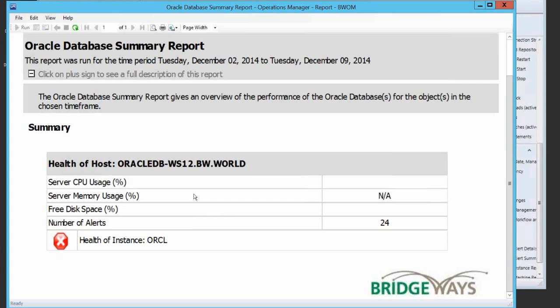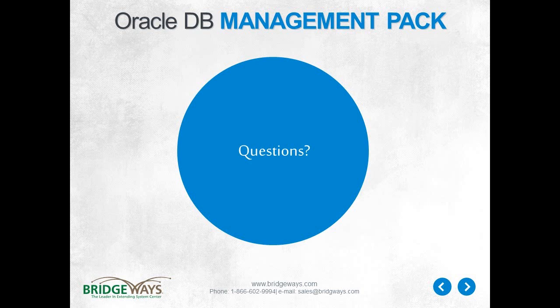So in summary, that's a real quick overview of our management pack, and as I pointed out, it's quite in depth as far as its coverage, and we certainly would enjoy giving any one of you a much more in-depth technical view, talking to yourselves and or your Oracle teams about our coverage and what we provide for Oracle monitoring capabilities. So with that, Jonah, maybe we can turn it over to some questions from our users.